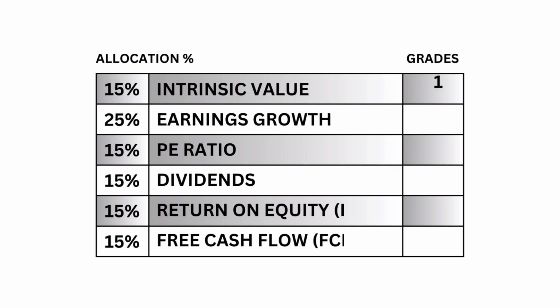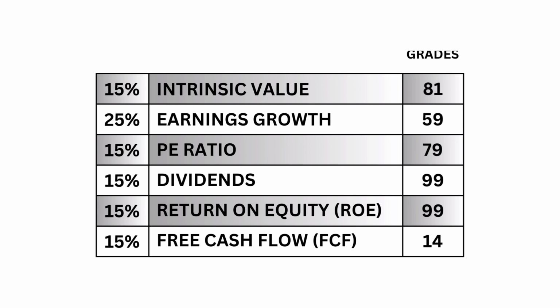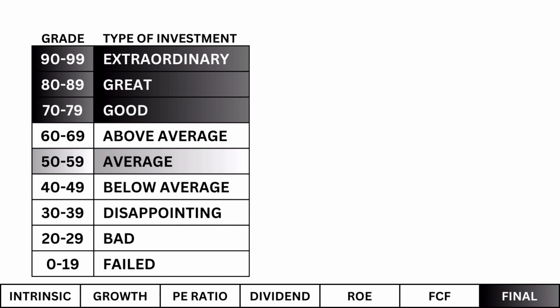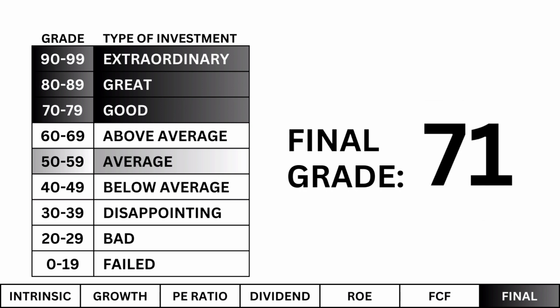Before we get our company's final grade, here's a grade recap of the metrics we've covered. I'm looking for a good company or better. That means there's a good business behind our company and the price is attractive enough for us to buy in right now. Fortunately, our company looks good right now, and this looks like a stock I'd buy, or at least put on my watch list.